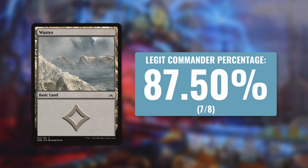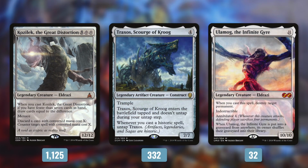Now, this is probably the part of the episode where people who are experts in stats are going to say, well, 8 isn't a lot of decks. There's no way that you could consider this to be an actual percentage to use in an episode. And to that I would say, well, I'm not a statistician, so too bad, I'm keeping it in. Anyways, let's look at a quick spread of colorless commanders from the top to the bottom. So the most played colorless commander by far is Kozilek the Great Distortion with 1,125.